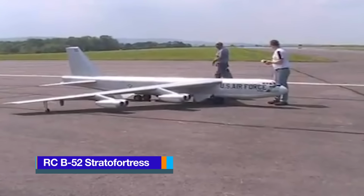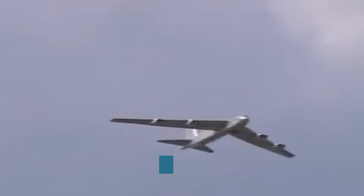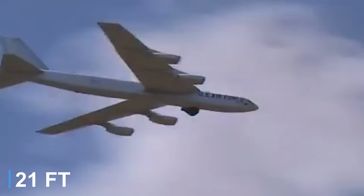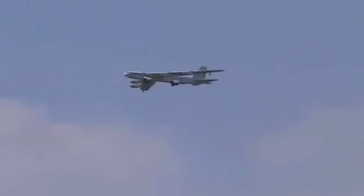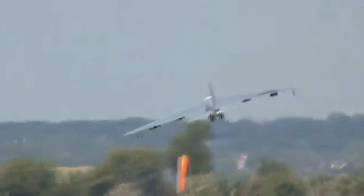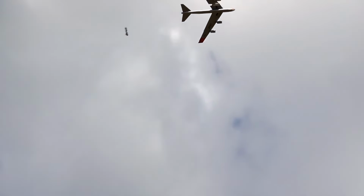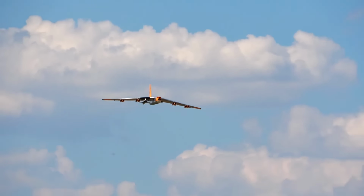RC B-52 Stratofortress. The RC B-52 Stratofortress is an impressive replica of the long-range, subsonic, jet-powered strategic bomber. With a wingspan of approximately 6.7 meters, this model often incorporates 8 turbine or electric ducted fan engines, mirroring the original's power plant configuration. It features functional bomb bay doors, retractable landing gear, and detailed military livery.